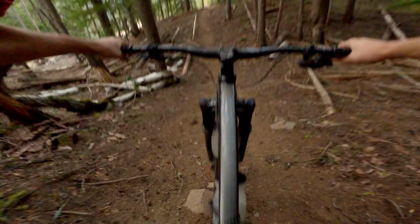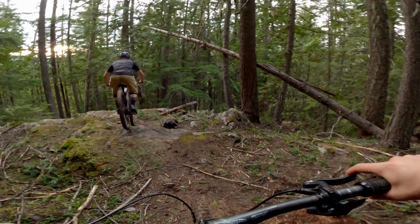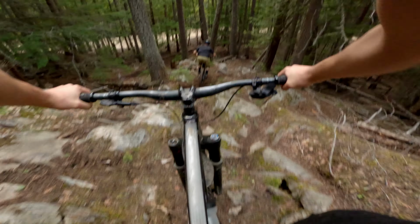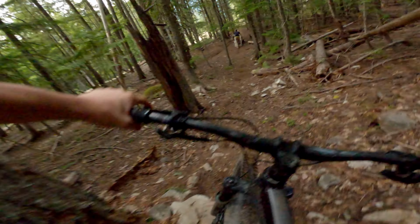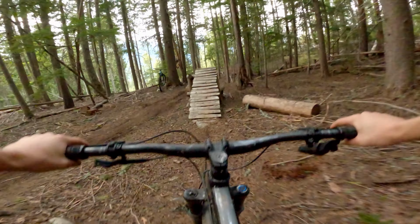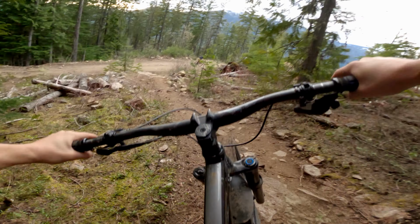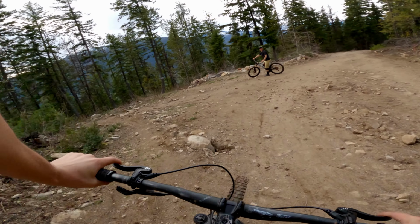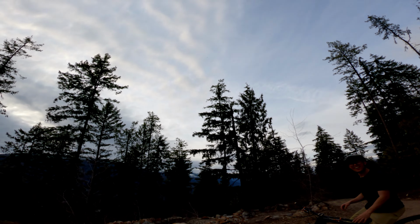After cleaning it once successfully, we had to go back up and give it another go just because it's so fun. I'm just gonna creep it. Oh, went deep. I went so deep off the drop into the corner, like I almost missed it.